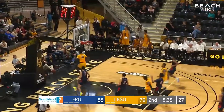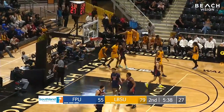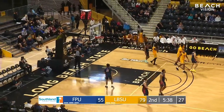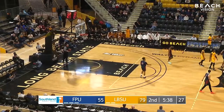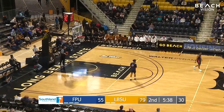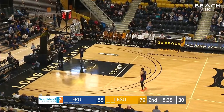2-on-2. Lobs it up for Hunter. Way too high. Out of bounds. And then Hunter almost ran into some camera men at the back of the end line area. 5:38 to go. Jordan Griffin into the game. Drew Cobb coming out.